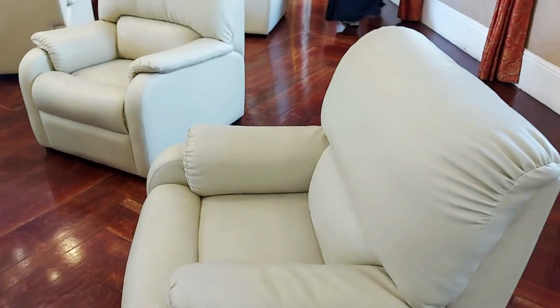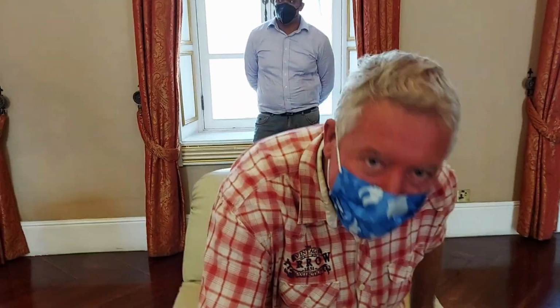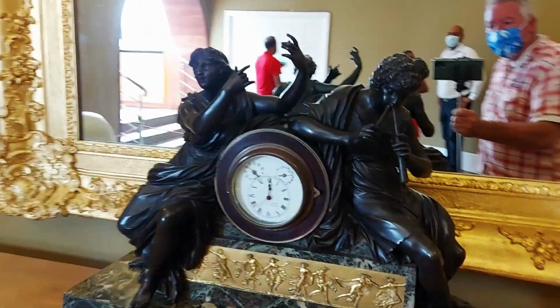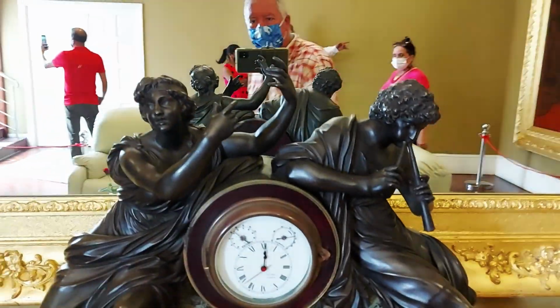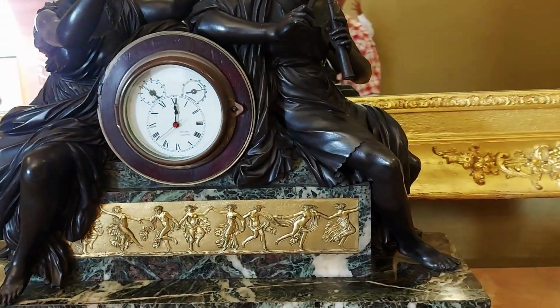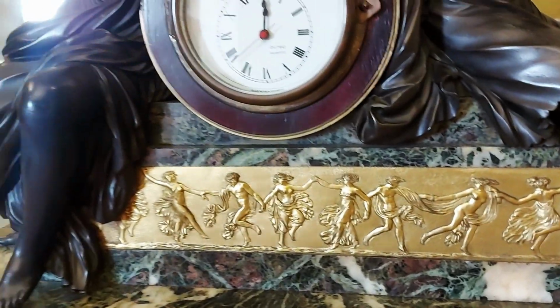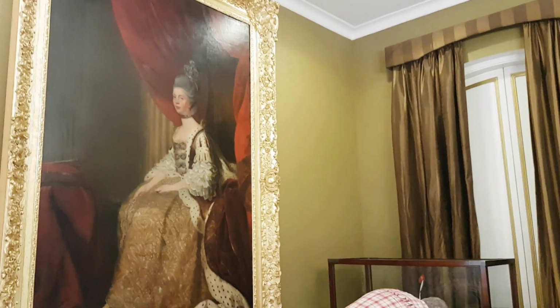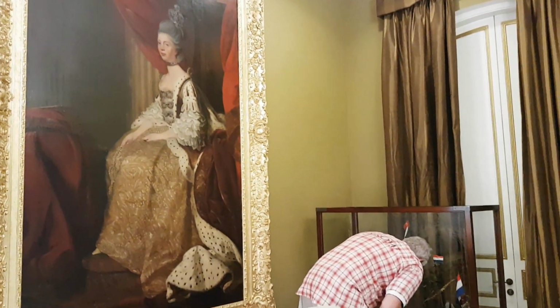This is one of the chairs where the government guys would sit. And watch this, this is me. I'm in the government now. They said so if I sit in the chair. They're actually really comfy chairs. Wait, get a Ricky wave. The scale of these paintings is immense.